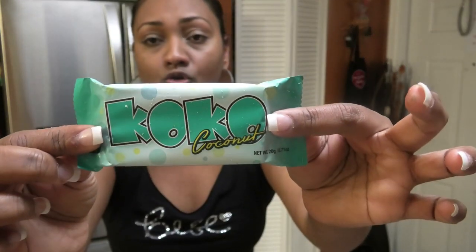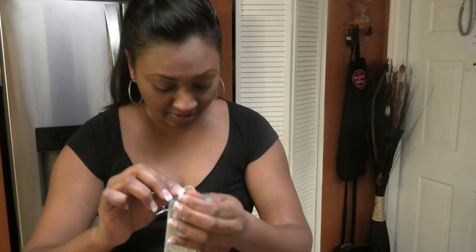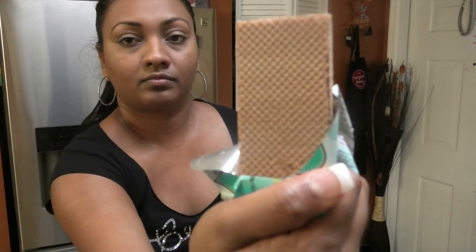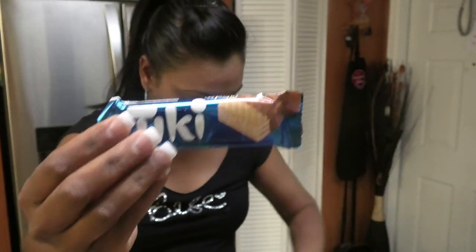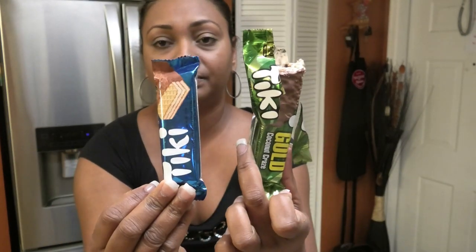Here we have the plain cocoa. This is just like the Toco Loco, just without that chocolate covering. Next is one of my favorites, which is the vanilla Tiki. Now remember, I just showed you all the big Tiki. This is the smaller version.